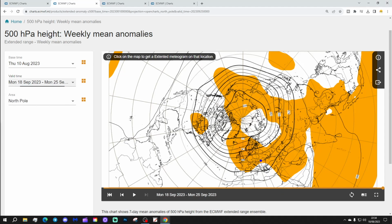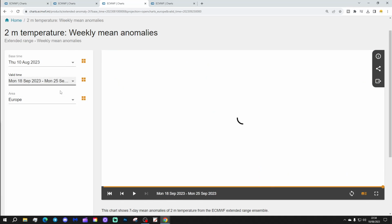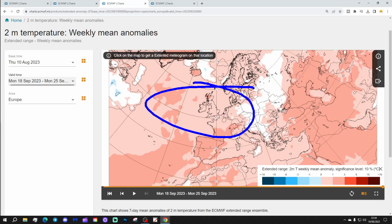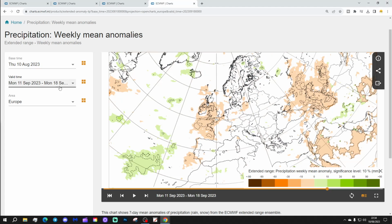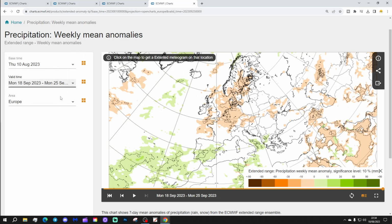500 millibar heights. Again, large area of above average heights in control. Temperature lines look generally above average too. And finally, precipitation anomalies, week 6, 18th to 25th September. Here we go. And still hinting at being a little bit on the drier than average side there.